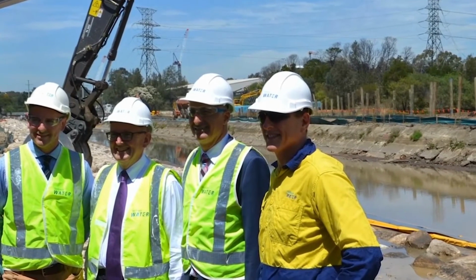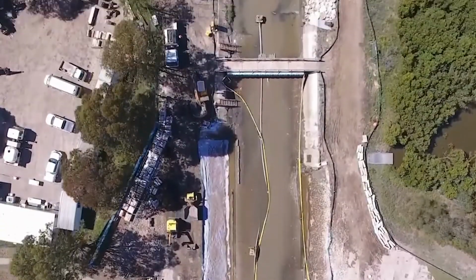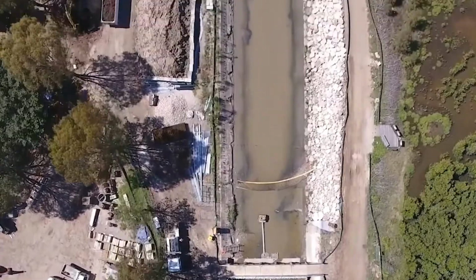At Sydney Water, we exist for our customers. We provide safe drinking water to more than 5 million people across Sydney, the Blue Mountains, and the Illawarra. Delivering a $500 million per year capital infrastructure program is no easy feat.